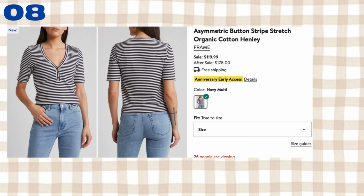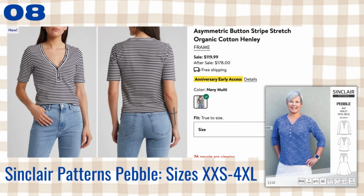Henleys are always popular for fall, but there were quite a few that I saw in the sale this time around. This particular one has a short sleeve and it's in a striped fabric, and then they just added some extra buttons on the V-neck above the placket. And that is something that is obviously very simple to do. You could just sew on extra buttons. The pattern that I picked for this is the Sinclair Patterns Pebble. It comes in sizes extra, extra small up to 4XL.